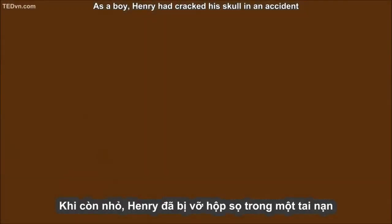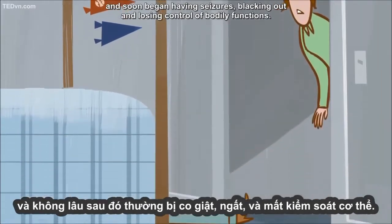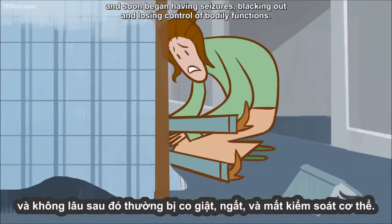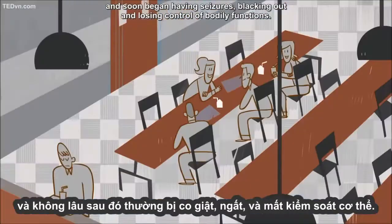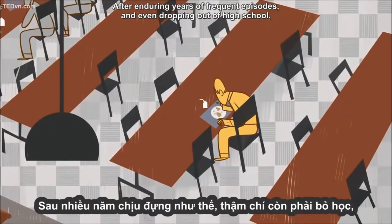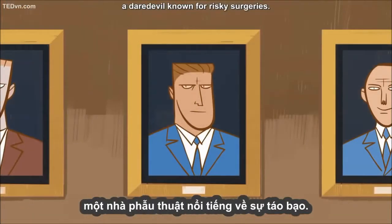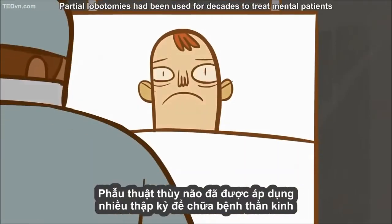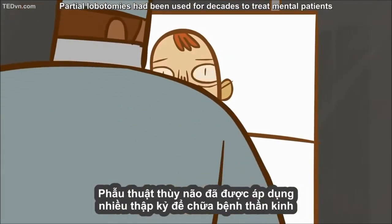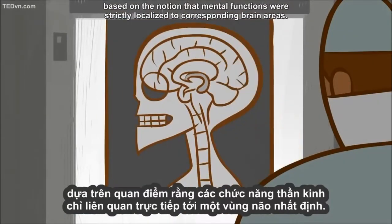As a boy, Henry had cracked his skull in an accident and soon began having seizures, blacking out, and losing control of bodily functions. After enduring years of frequent episodes and even dropping out of high school, the desperate young man had turned to Dr. Scoville, a daredevil known for risky surgeries. Partial lobotomies had been used for decades to treat mental patients, based on the notion that mental functions were strictly localized to corresponding brain areas.